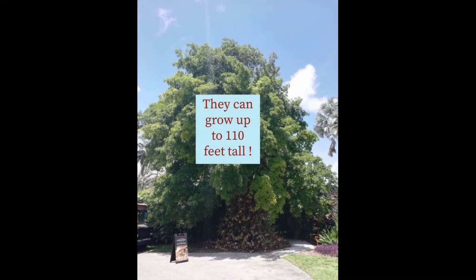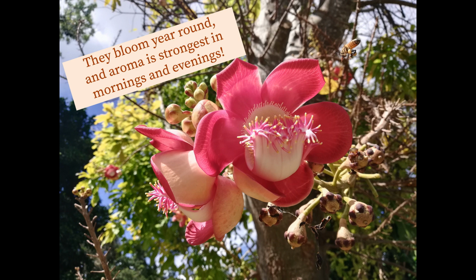Astonishing in appearance, it is a very tall tree that sheds its large, elliptical-shaped leaves several times a year. Its beautiful pinkish-red flowers bloom year-round and grow directly from the base of the trunk, and tend to be strongly scented, usually in the mornings and evenings.